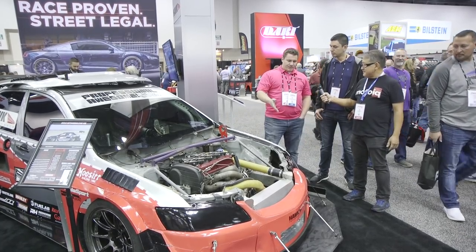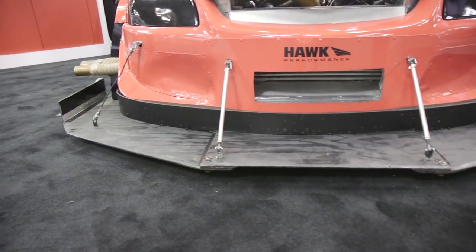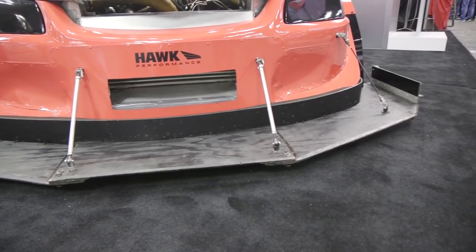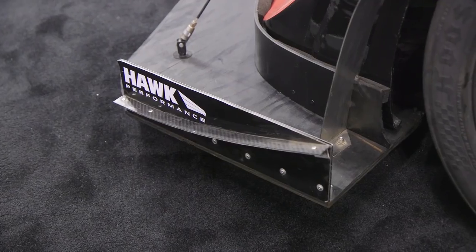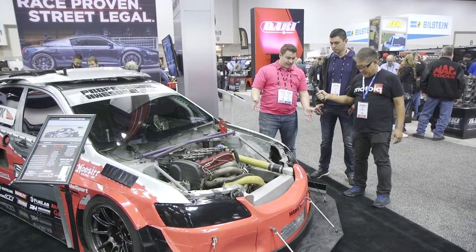So you'll see we have a wood splitter here. It's got our large diffusers in it, which you can find on our website. But really the whole point is to make as much downforce simplistically as possible. So this is a flat splitter, but it's got diffusers behind it. It's made out of wood, which is different than most unlimited class cars.